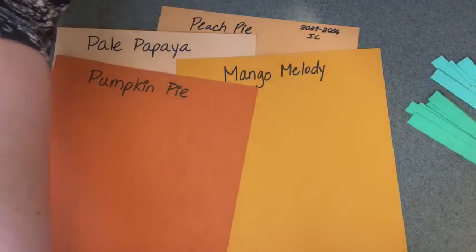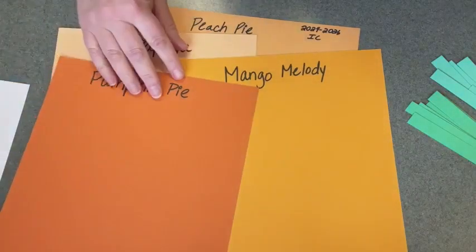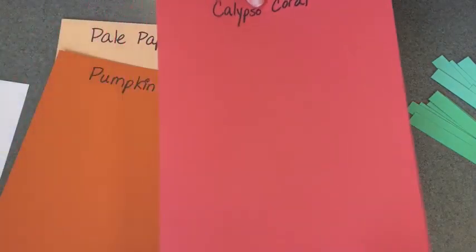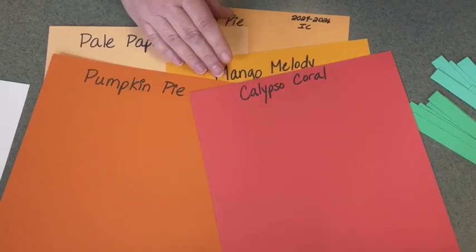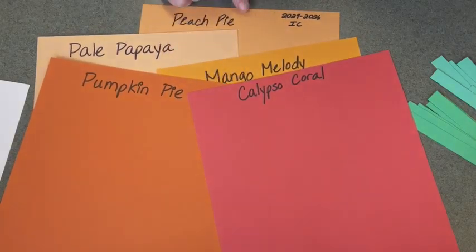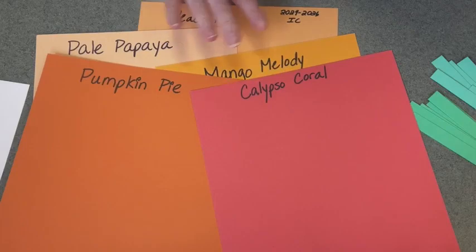Oh, let me move, I got some stuff up here. Let me move those. There we go. So there's pumpkin pie. Calypso Coral is much more pink, but I'll stick it in here just so you can kind of see. This is much more orange, I would say, than Calypso Coral. Those are kind of all the orangey tones that I've got. So you can see where peach pie falls in the combination of some of the other orange tones that we have had before.